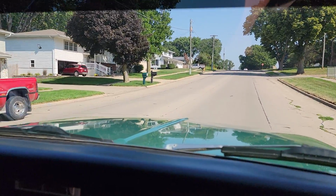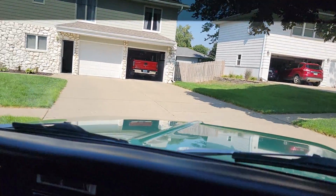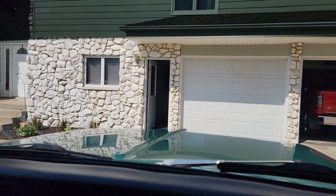All right, we're back at Steve's house. There was a little ride for you. Got on it a couple times. He didn't burn any tires or anything yet, but I've got a feeling that's coming. Tires are cheap. You can buy new ones. No big deal.